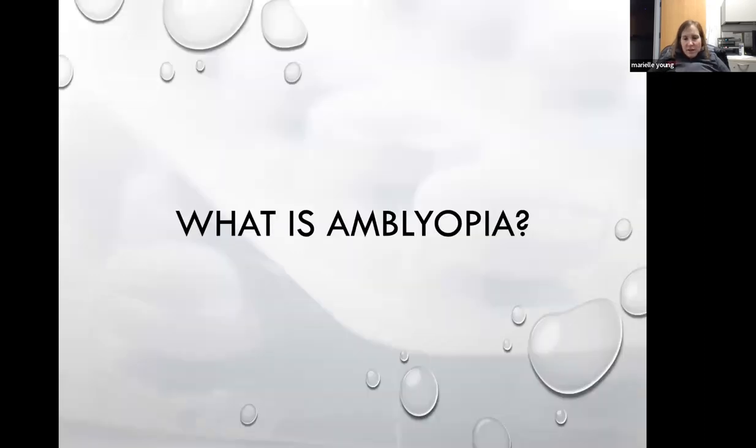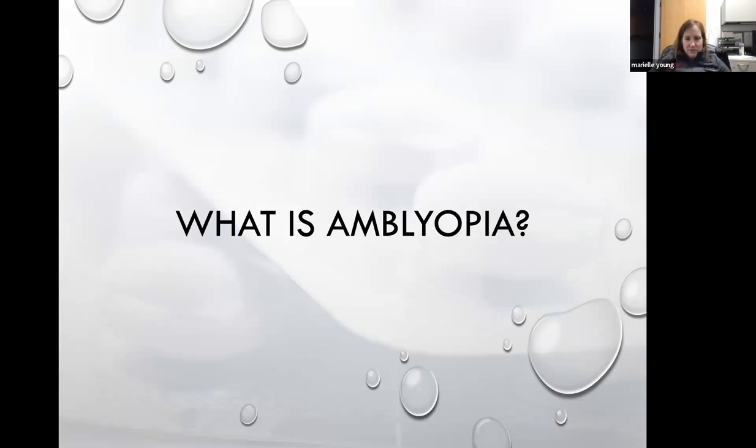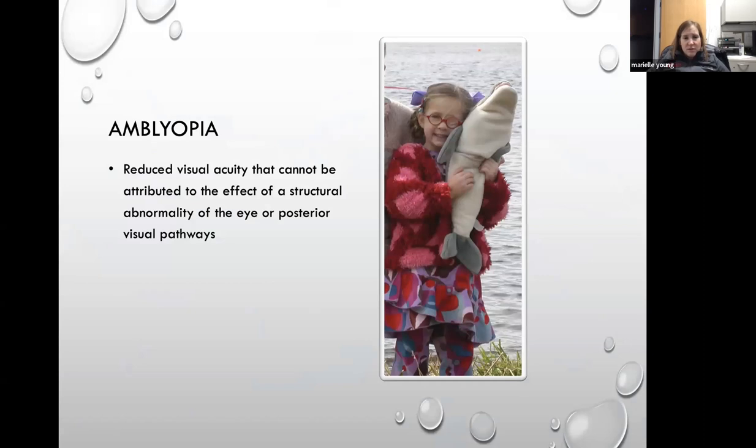What is amblyopia? When your brain doesn't learn to see. Exactly. So it's a brain issue. Families have a hard time understanding why the glasses still don't fix it, and you can kind of go around in circles on that one. But yeah, it's reduced vision that we can't attribute to any other structural abnormality. So it's something that's just brain. Everything else looks pretty normal.